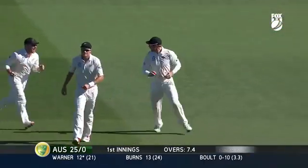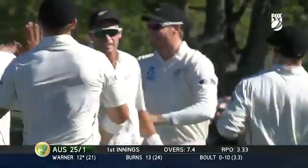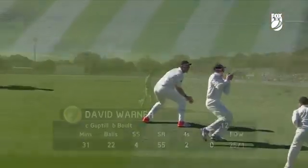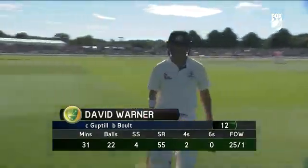Yes, he can deliver. He can. A good sharp catch. Squared up David Warner. It's a good sharp catch taken as well by Guptill in the slips. And it's the dangerous David Warner. He goes for 12. 25 for 1.